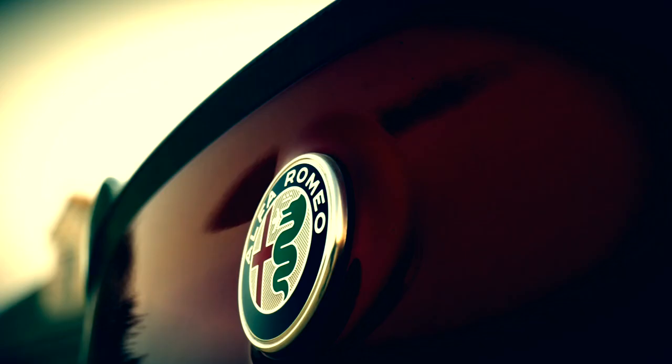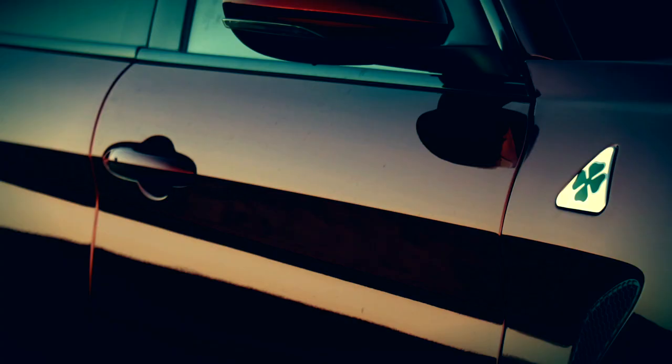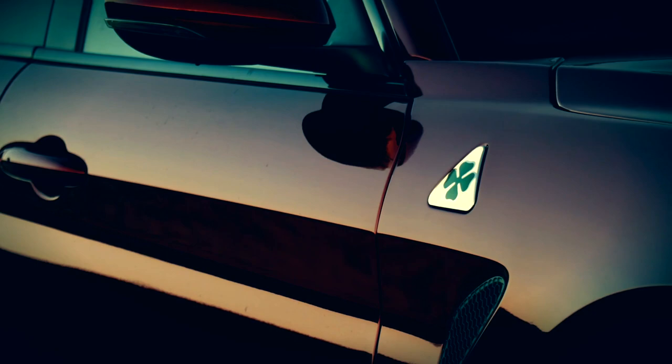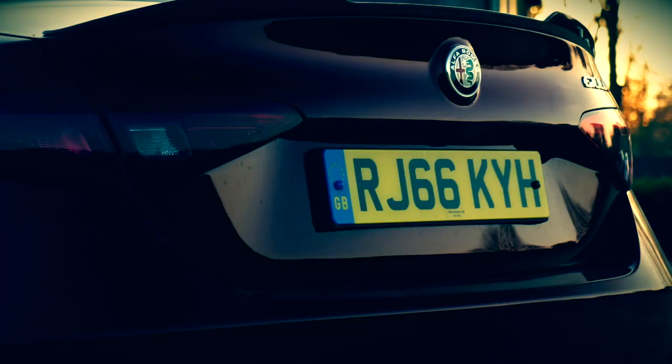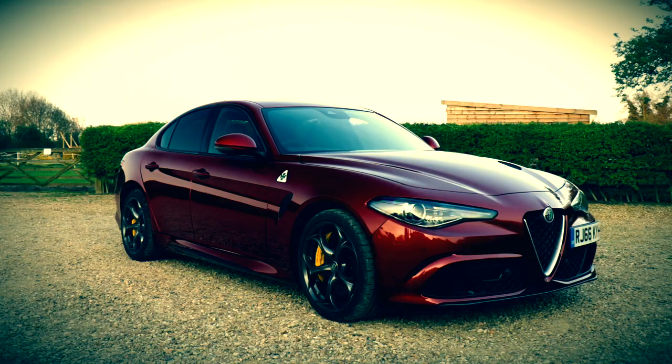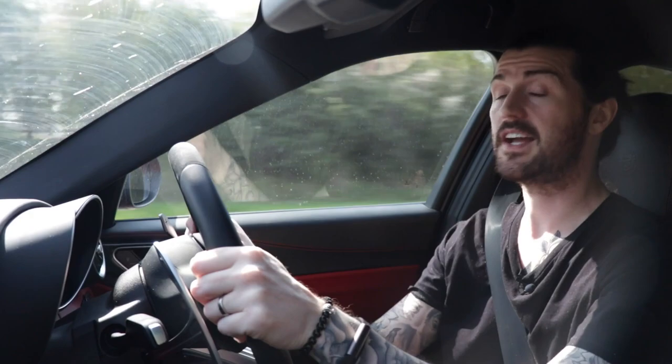Right, this is the Alfa Romeo Giulia, the Giulia QV, a 510 horsepower Italian super saloon from Italy that looks extremely emotional and exotic and red and passionate. But a car that probably doesn't have anything to do with Ferrari. Wrong! It actually does. It has a lot to do with Ferrari as it goes.